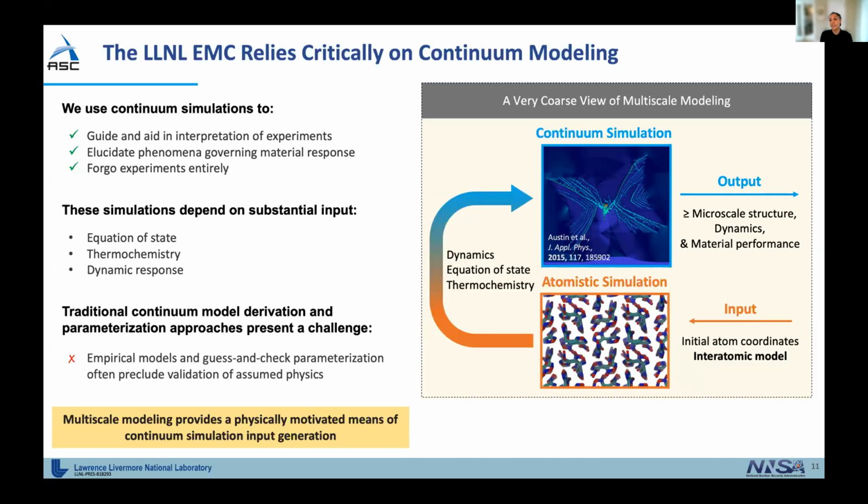What I'm showing here is a very, very coarse view of this multi-scale modeling framework, where the idea is instead of starting from experimental data, we can start from data generated from higher resolution or atomistic simulations. This approach is nice because atomistic simulations themselves require very little in the way of input. We really just need an initial set of coordinates, like a crystal structure for our material, and then some sort of interatomic model that tells us how the system energy is going to change in response to these atoms wiggling around.